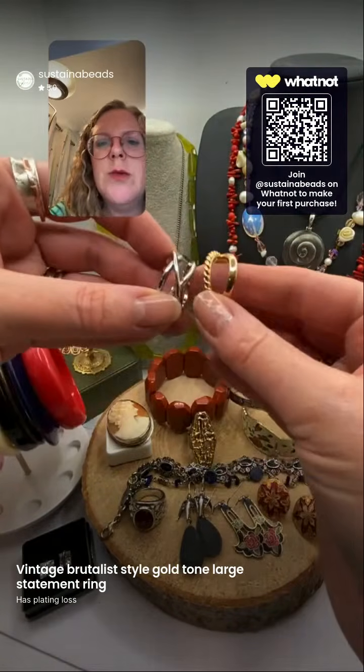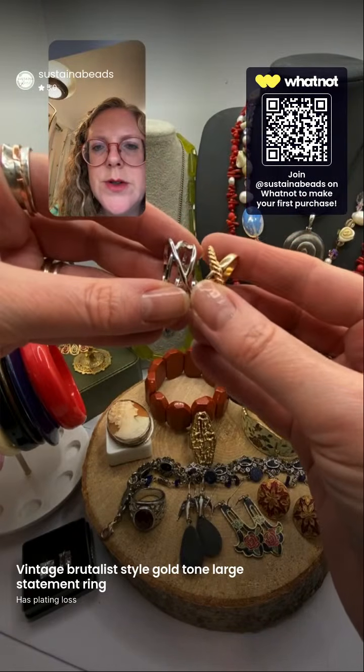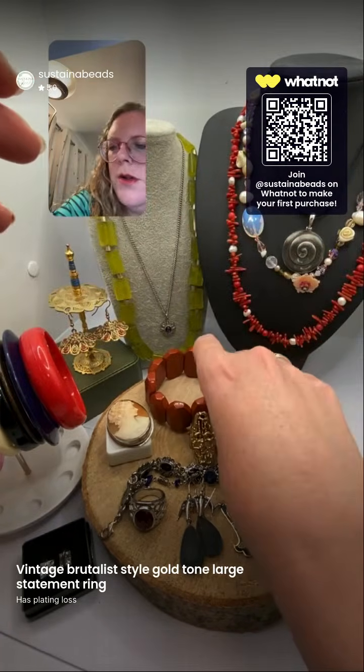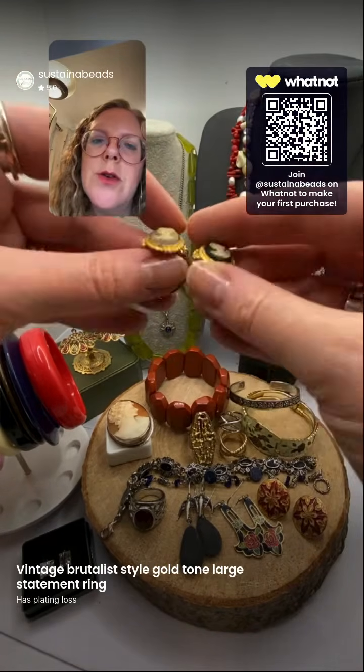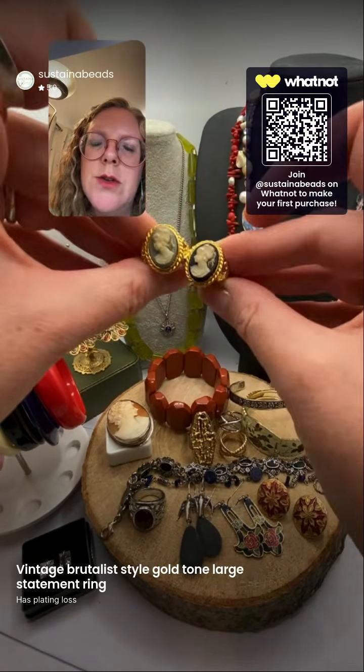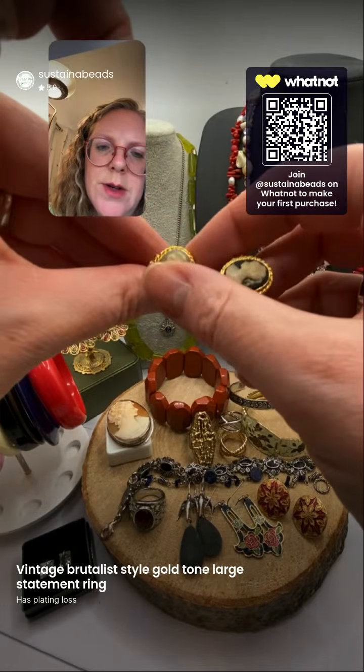These two costume rings, they were just £1 start price each. They're just fun, modern ones. Just for fun. And a couple of faux cameos on adjustable gold tone bands. Those were £1 and £2 start price.